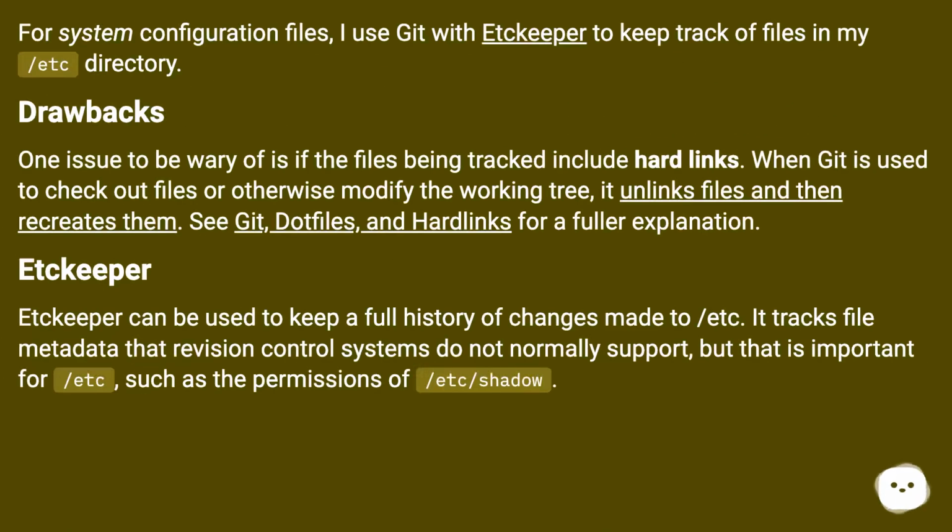For system configuration files, I use Git with @keeper to keep track of files in my /etc directory. Drawbacks. One issue to be wary of is if the files being tracked include hard links. When Git is used to check out files or otherwise modify the working tree, it unlinks files and then recreates them. See "Git, files and hard links" for a fuller explanation.